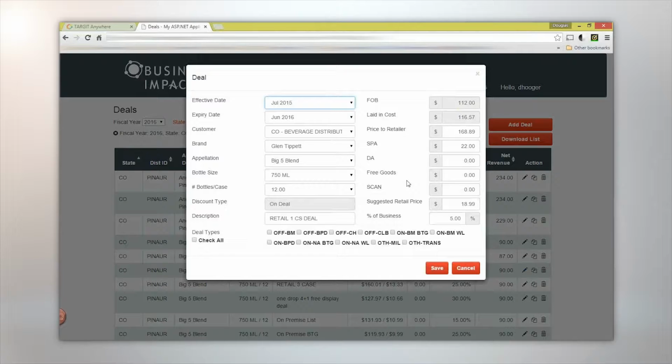But the checkboxes at the bottom are an important piece as well that we added after the fact, because we wanted to know how to segment our deal types based on channels. Certain states you can't channel price, so you can check all, and it will apply to all deals, or all channels will be applied to this. You know what I'm trying to say, sorry.